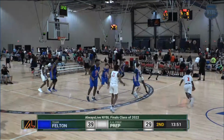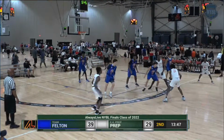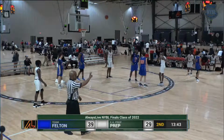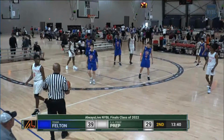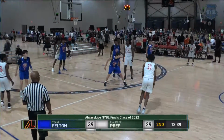EA Prep works with basketball, trying to cut into this lead. Jenkins, a bit of a weave out top. Feeds to Magnus. Haven't seen a lot of shooting on display from downtown by EA Prep. There's a foul called on Damian Booth. The winner would move on to the semifinals of this 2022 bracket.